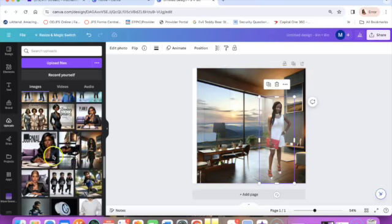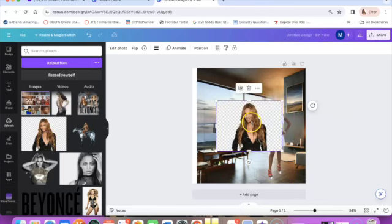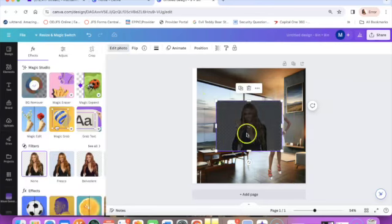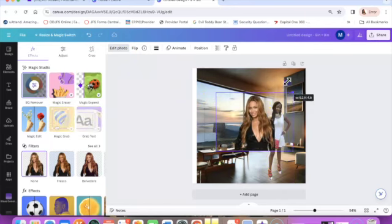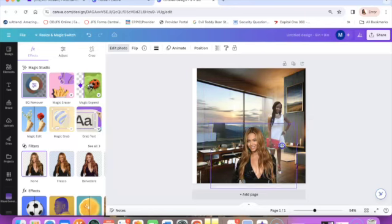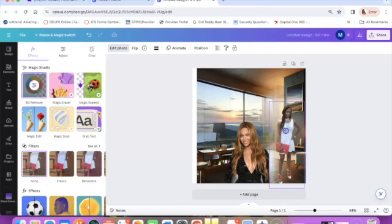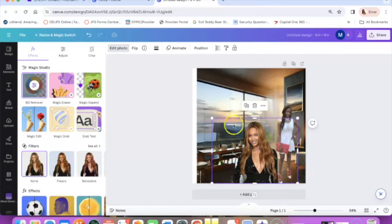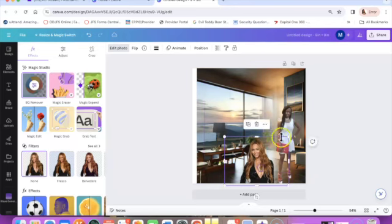Let me see if I can find something else I can put in here. Look, I could put Beyonce right there. So I'm going to get rid of her background. Edit, remove background. And there she is. I could put me next to Beyonce, but I'd have to find another, better picture of her and put her in there. But I can put her next to me in this photo, okay? Anything goes with Canva, okay?